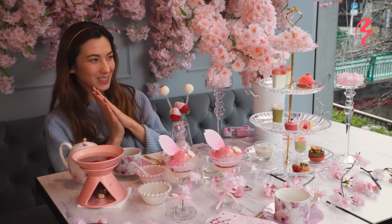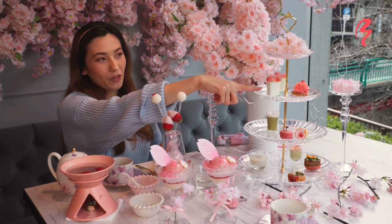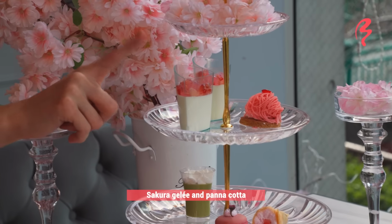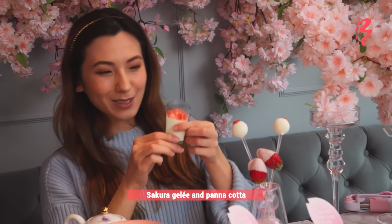So let's look at the next one. Why don't we try our last afternoon tea item on the plate. Sakura gelée and panna cotta. Okay, so the gelée is the part on top, which looks kind of like a jiggly jelly with strawberries inside and then a wonderful creamy looking panna cotta.